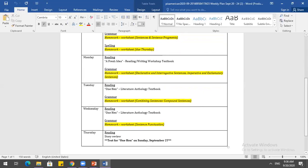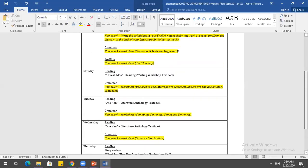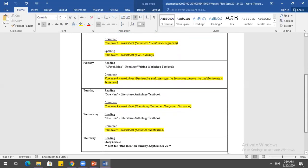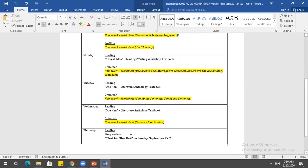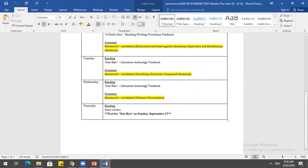All right, and here is what we're doing Monday, Tuesday, Wednesday, and Thursday. You have grammar homework every day except for Thursday. On Thursday, you do not have homework other than submitting your spelling homework. When I finish, I will let you ask me any question you have. So we have grammar every day this week, except for Thursday. I wrote here, it's due Thursday.